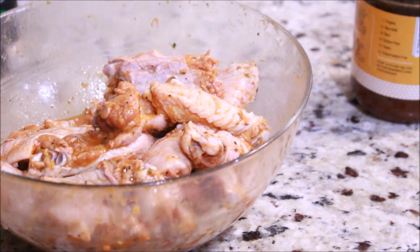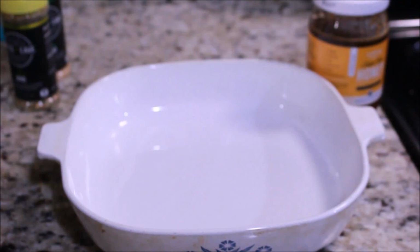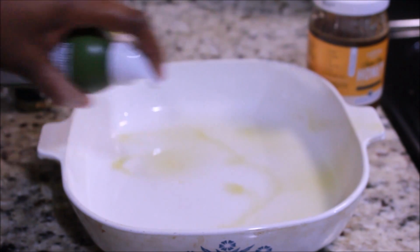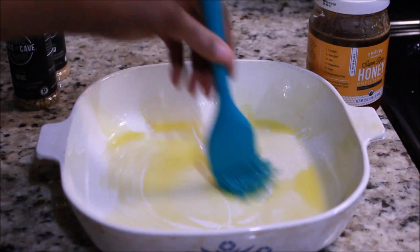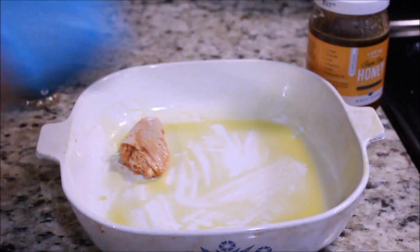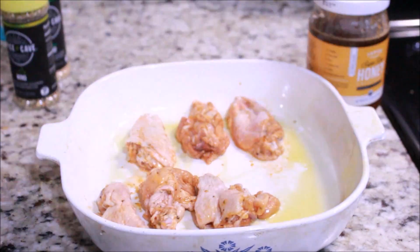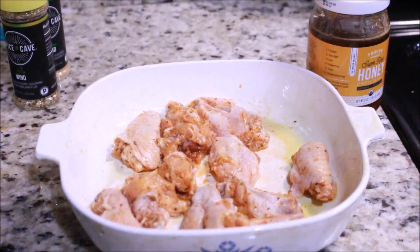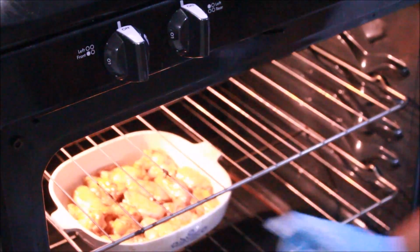We're meal prepping. I'm going to spray my pan with a little bit of EVOO. This is extra virgin olive oil. It's just in a spray, but it's actually real olive oil. I'm just going to spray so that my chicken wings do not stick. My oven was already preheated to 375 degrees Fahrenheit, and I'm going to let my chicken bake for approximately 15 minutes. At the 15 to 20 minute mark, I'm going to take it out, and I'm going to start basting my chicken.